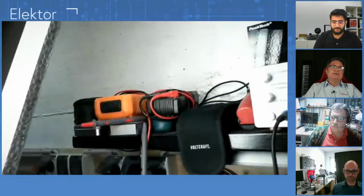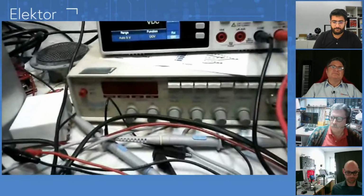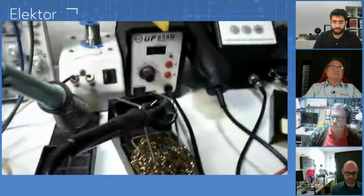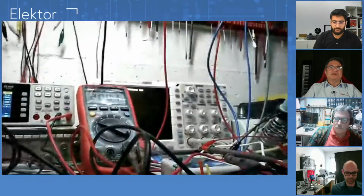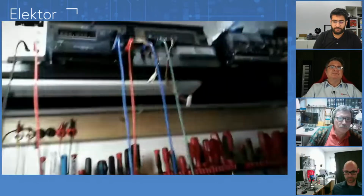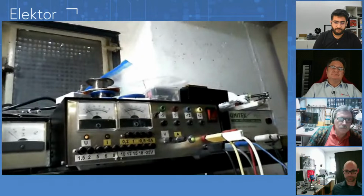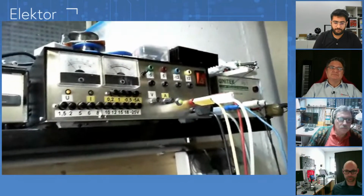Then what you see here, many multimeters, signal generator, scope, different soldering irons for different purposes, and so on. So first impression. That's great. And which of those power supplies was inspired by Elektor? This one, the first one, was published in 1980. And when I first started work at Elektor, I saw this was possible.